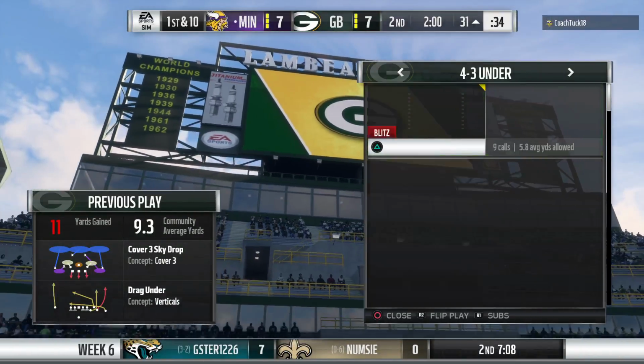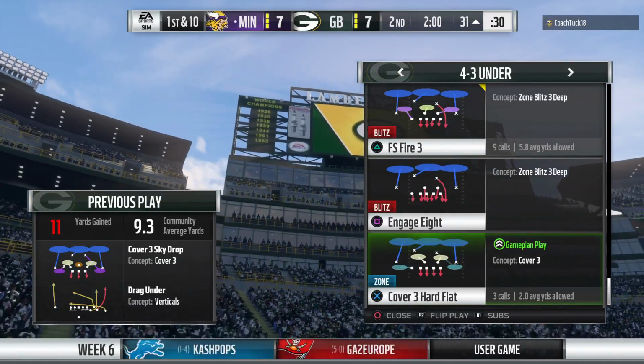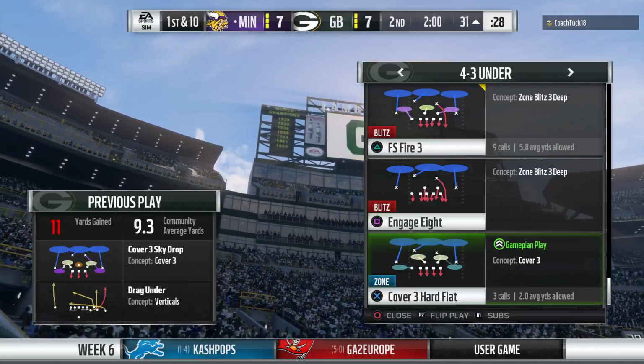To play in a tightly contested first half. We're back to Lambeau following these words.